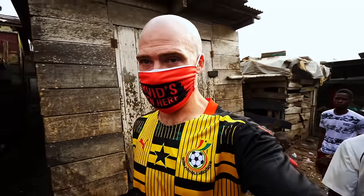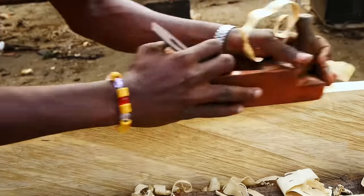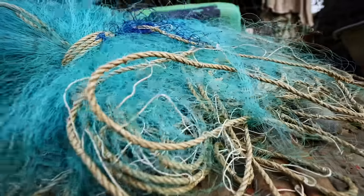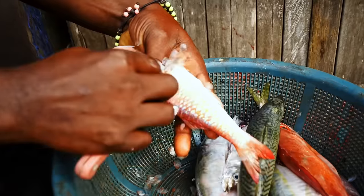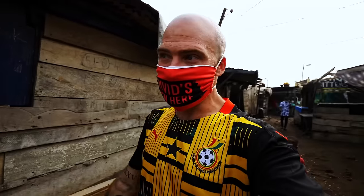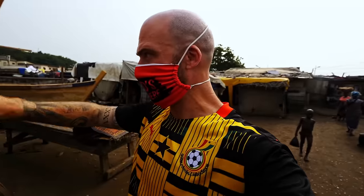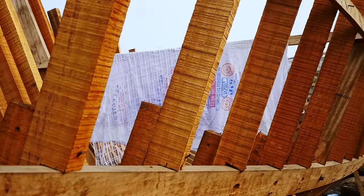And over here we have the area where the carpenters work. This is where they do the boats. Right next to us, we have a few fishermen fixing their nets, and more fishermen cutting up fish, unscaling them. And this is it. Oh wow, look at this. Incredible. So it's the skeleton of the boat. They only have the exterior so far.